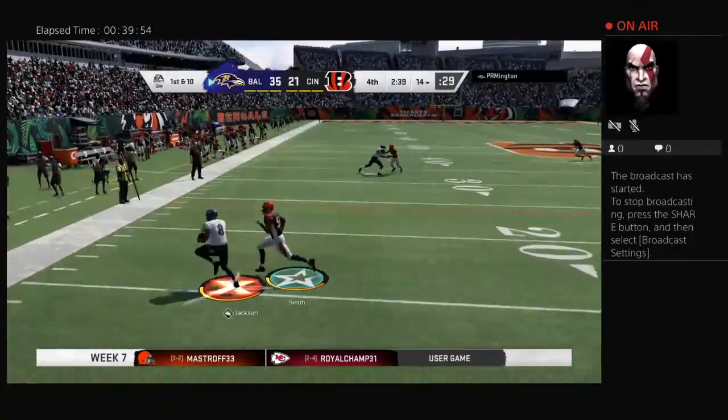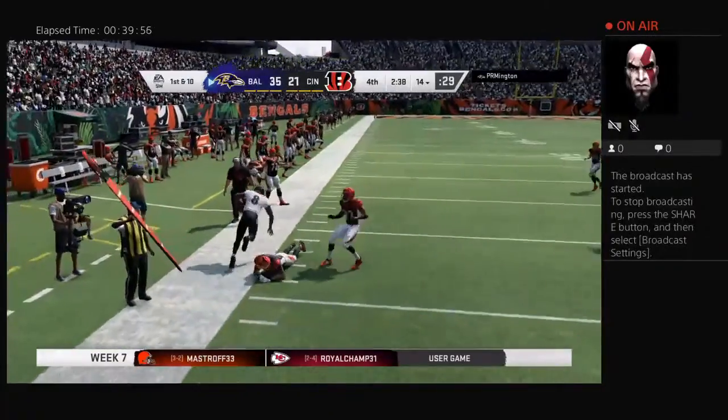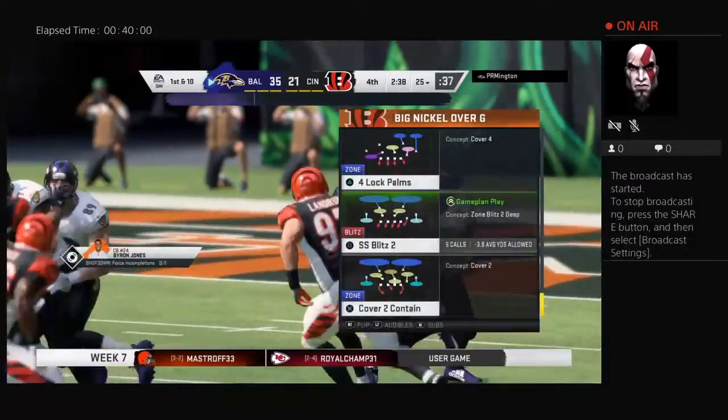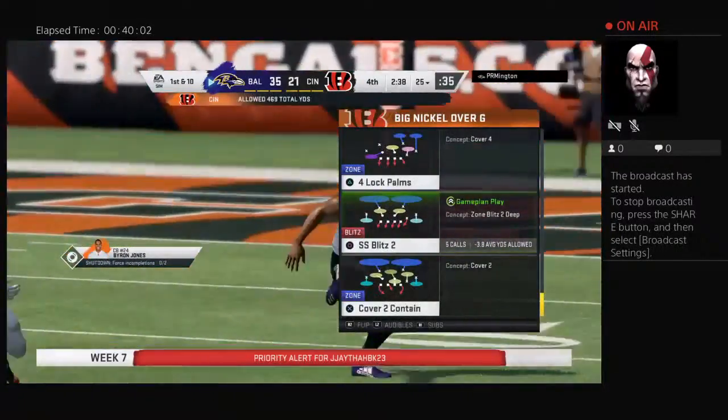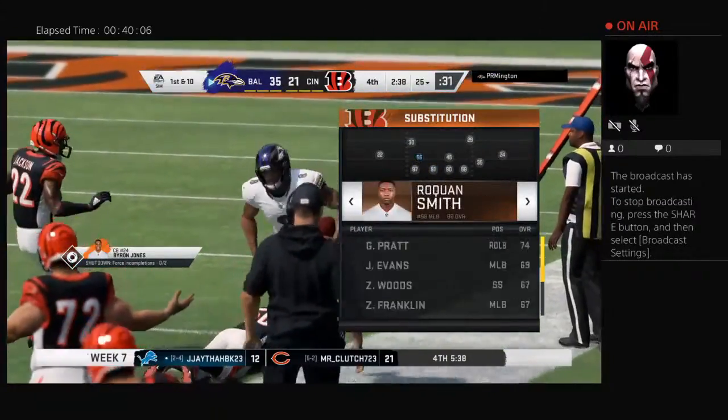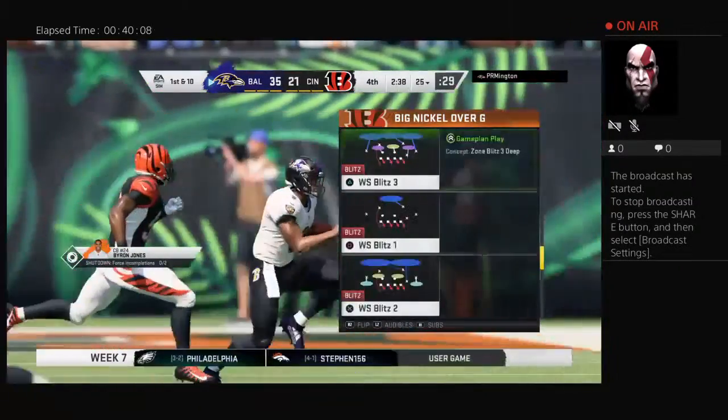Jackson, options out left, and bulldozing his way through. It's a pickup of 11 and a Baltimore 1st down. Well, that's the fear any defense has when the quarterback gets involved in the running game. You don't usually account for him, and he's hurting them today. Yeah, he's been very involved in the running game.